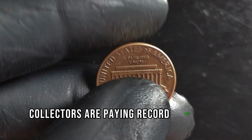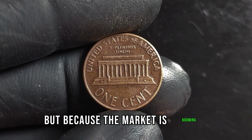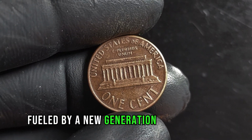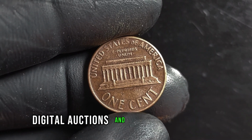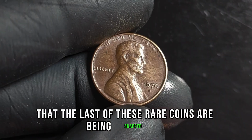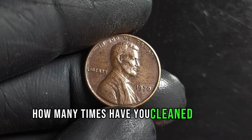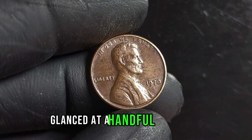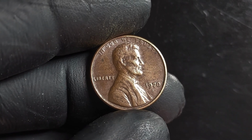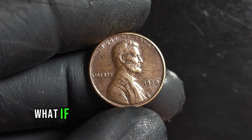Collectors are paying record prices for them, not just because they're rare, but because the market is booming. Coin values are skyrocketing, fueled by a new generation of collectors, digital auctions, and yes, a growing fear that the last of these rare coins are being snapped up forever. Let me ask you, how many times have you cleaned out a drawer, glanced at a handful of pennies, and thrown them into a donation jar without a second thought? What if you gave away a $670,000 coin? What if you already did?